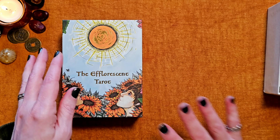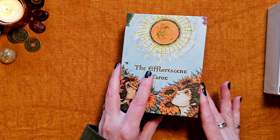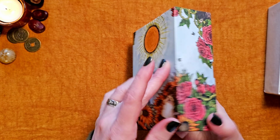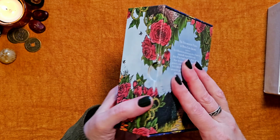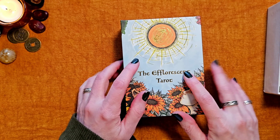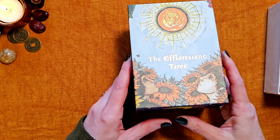The 2024 edition comes in this really pretty sturdy box. It has colored imagery all over it, back, front, sides, everything. And this is so cute. So cute. Anyway, and then it has a short blurb about the deck on the back, and it does come with a little guidebook. Let me get this off.